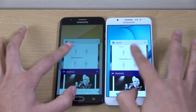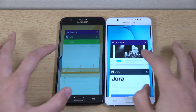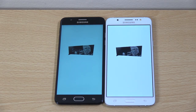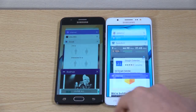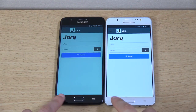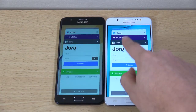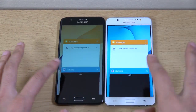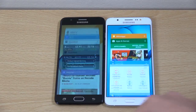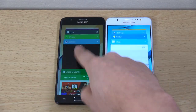A little bit of lag there on the left, and you can see the 2016 boy seems to be a little bit ahead, only just. I think they both have 3 gigs of RAM, although I definitely know the Prime does. So not a massive improvement really, in terms of the multitasking. You can see the old one does keep up with it and sometimes feels a little bit more responsive. Generally, both of them could improve the holding in memory.